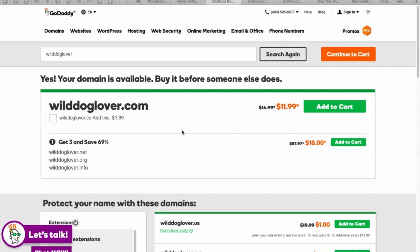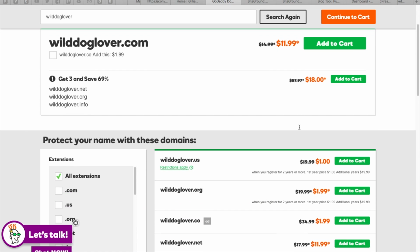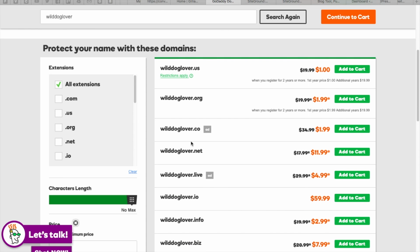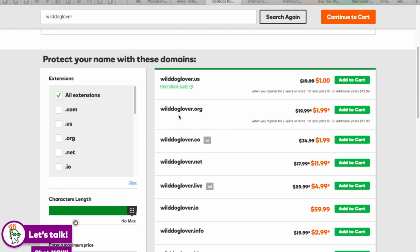That's for the .com domains. Others like .us might be cheaper, or .org might be cheaper. But sometimes you'll see that they are a lot more expensive, and that is just if someone does own the domain but is not using it. They might have put a price on it, which might be hundreds or thousands of dollars. But if you find one that isn't taken, then you will be able to get it for $11.99, or even cheaper if you want one of these other endings on it. Although I would recommend the .com, unless you already have a business name that you really want to use, and you could have it at .co or something like that.